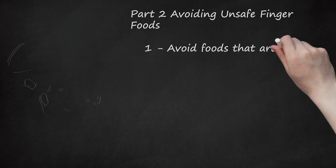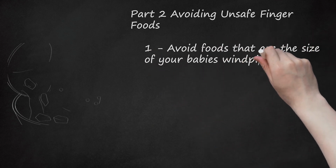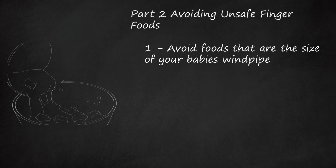1. Avoid foods that are the size of your baby's windpipe. Although there are a wide variety of foods that will be appropriate for your baby to start with, there are several that are not. Make sure you pay attention to the size of some items, as this can be a choking hazard. Foods that are around the same size as your baby's windpipe can be dangerous.